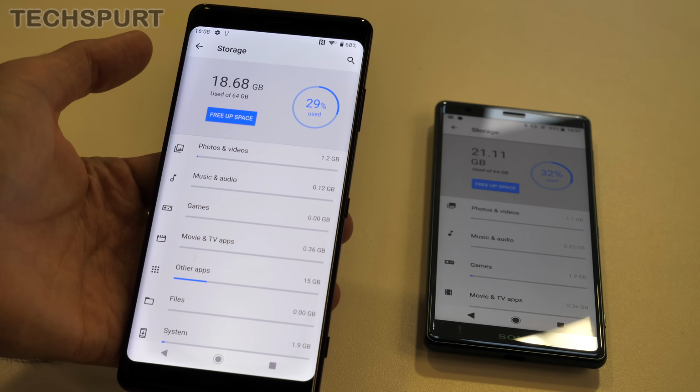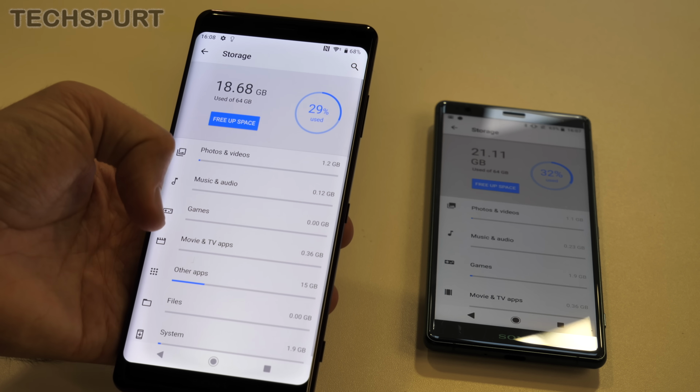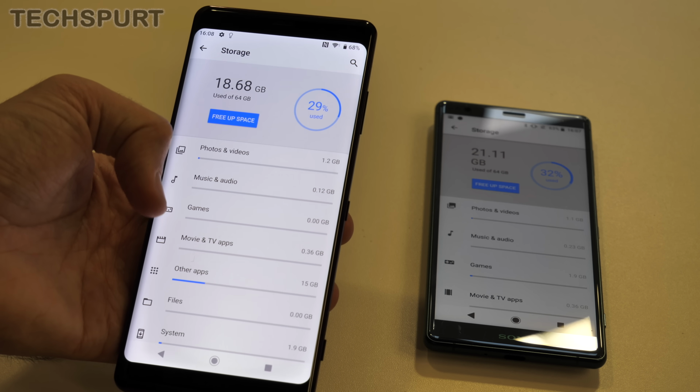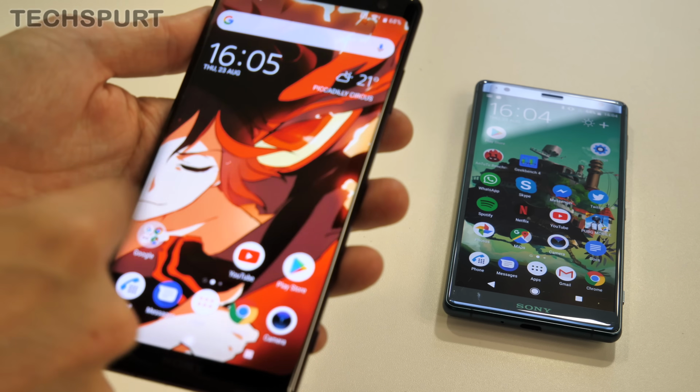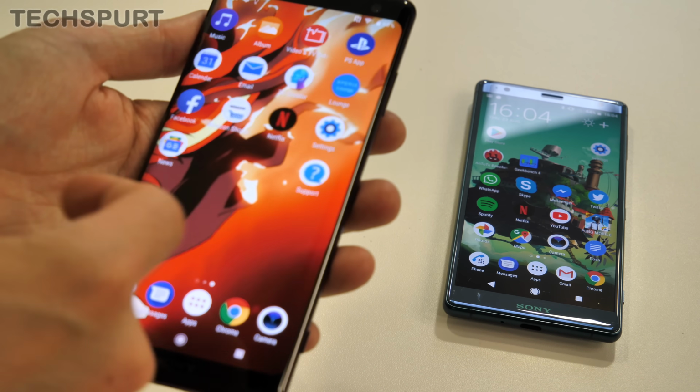As for the storage, once again no change, 64GB on board the XZ3 just as there was on the XZ2, and micro SD memory card support as well. And while the XZ2 technically tops off at 400 gigs, the XZ3 could go up to 512 gigs.